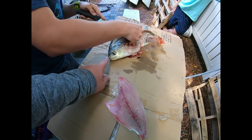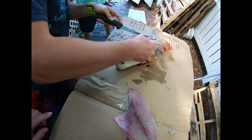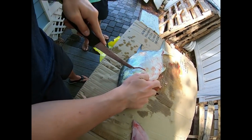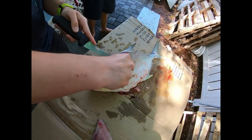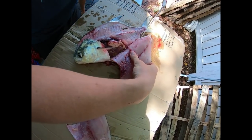See how he went all the way up to the top of the head there? I tried to do that, but I didn't do it nearly as good as he did. See how I got that point all the way in front of the eye? Oh, yeah. So you can eat that last bit. Yeah. All that meat right there is real good. It's another two bites that I missed. That's my sushi pieces. It's my favorite part for sushi. So you went through the backbone, but no.